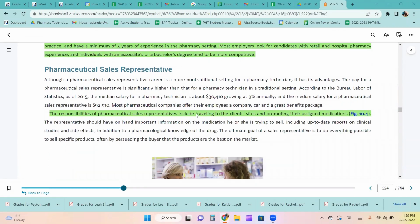Although a pharmaceutical sales rep career is more of a non-traditional setting for a pharmacy technician, it does have its advantages. To be honest, I've never really known technicians to go this way personally, but that doesn't mean they don't. The pay for a pharmaceutical sales rep is significantly higher than that for pharmacy technicians in a traditional setting.